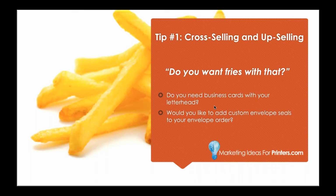Can you do that with your website? Well, for example, I've seen a couple of our printers use this technique with their newsletter, like maybe when they're ordering printing, at the bottom of their order form, they'll also have a little box that says like, "yes, add me to your newsletter," or whatever. Other ways that they do that is, "do you need complimentary items with this? Do you need letterhead with your business cards?" But play around with that and see what kind of ways you can customize those order forms to really capitalize on this cross-selling idea.